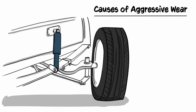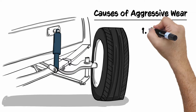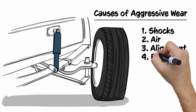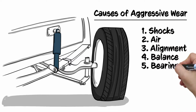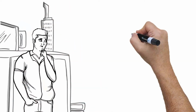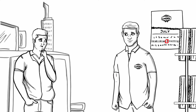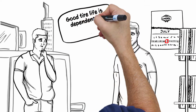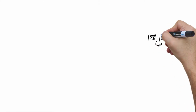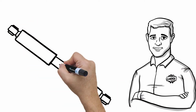When we look for the root cause of aggressive tire wear, we can usually narrow it down to one of the following issues: shocks, air, alignment, balance, bearings. If you check everything but fail to replace the worn shocks, then your tire life may suffer due to scalloped cupping. Taking the time to explain these issues is one of the most beneficial things you can do for your customer. Today, we want to focus on safety and tire wear as related to shocks.